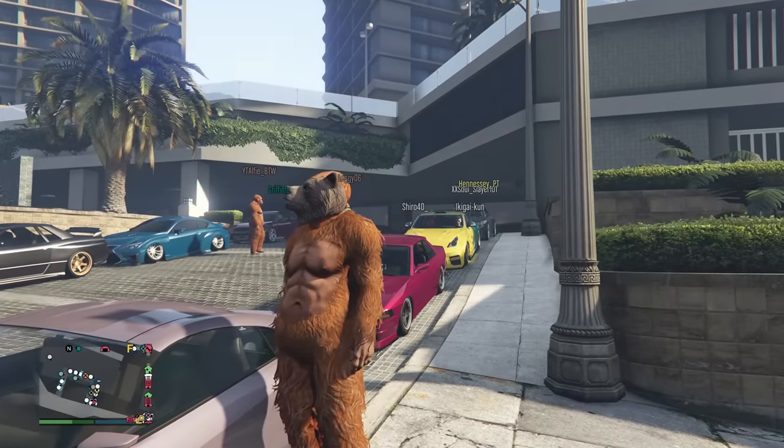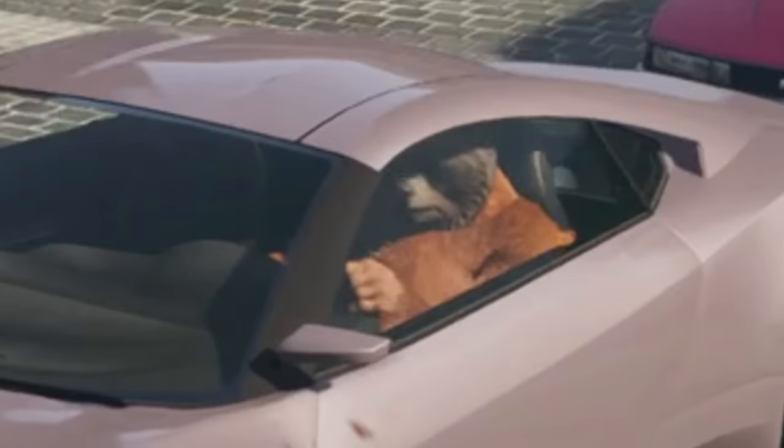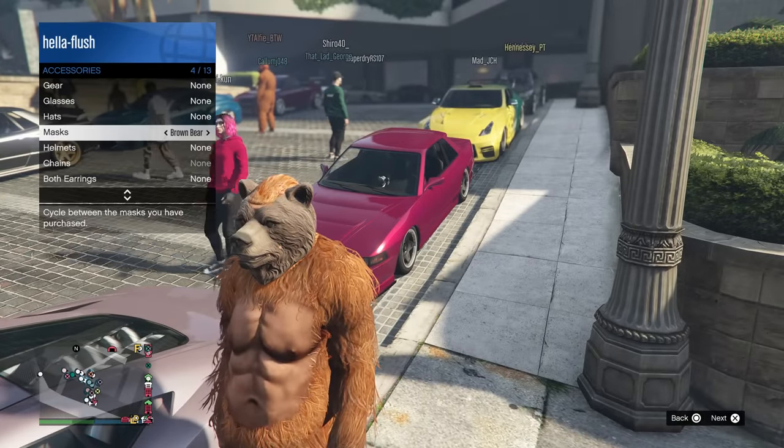We're here at the next spot, but look how big I am in this car. Look at him. He just looks like a giant squashed in a car. This is torture for this character. Okay, I'm gonna go back to my normal bear outfit.